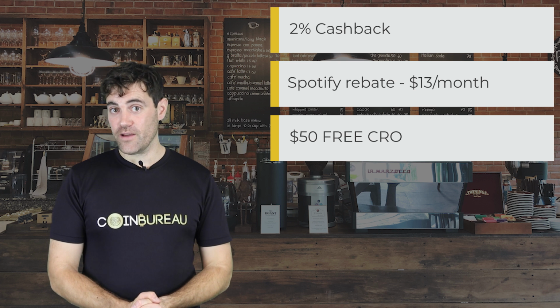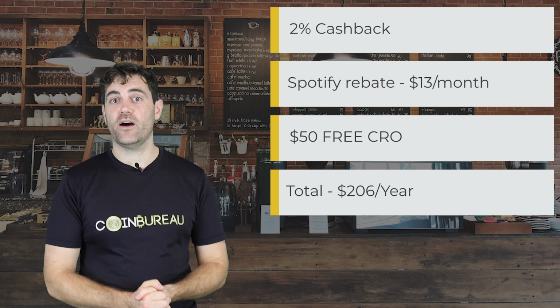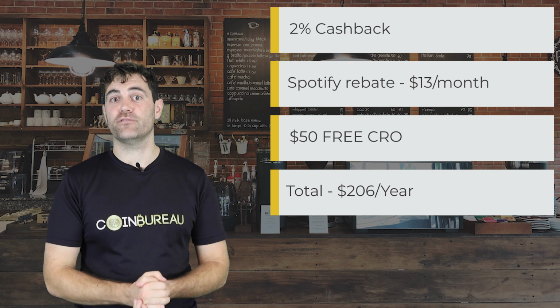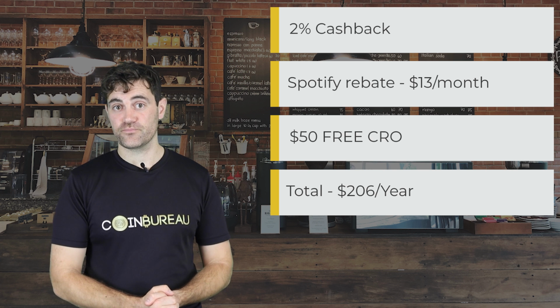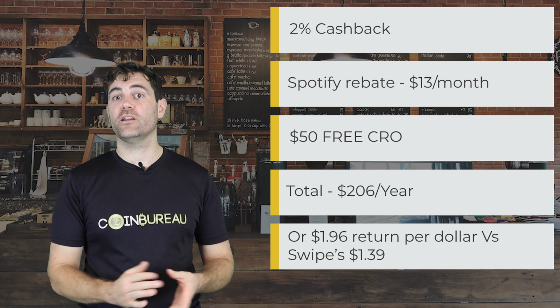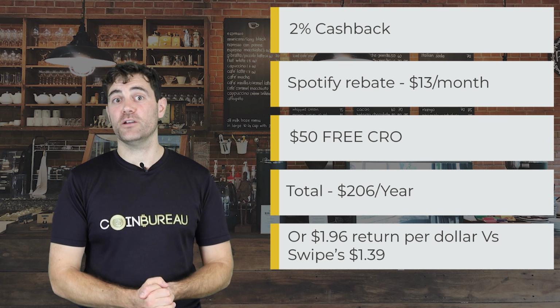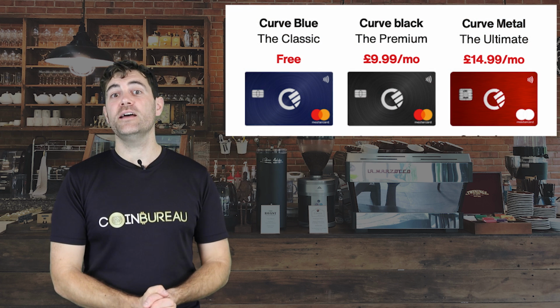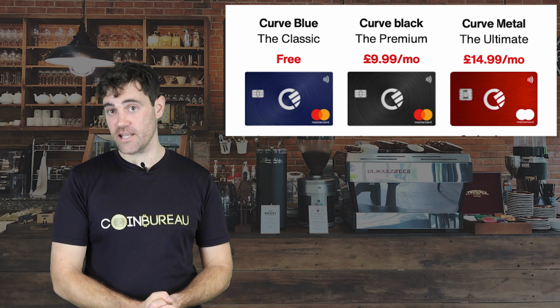So, if I run that through a value calculator, I get the following value in a year. $156 via the Spotify rebate and $50 in free CRO, which gives me $206 in value for the first year. That works out as a return of $1.96 for every dollar initially staked in CRO, which is better than the Swipe Sky Blue card by a fair margin. Of course, you can enhance that 2% cashback using Curve as well to get you 3% total cashback when you spend at your selected Curve retailers.